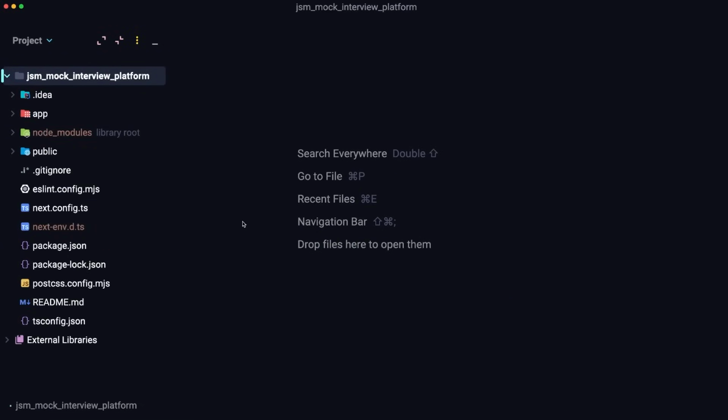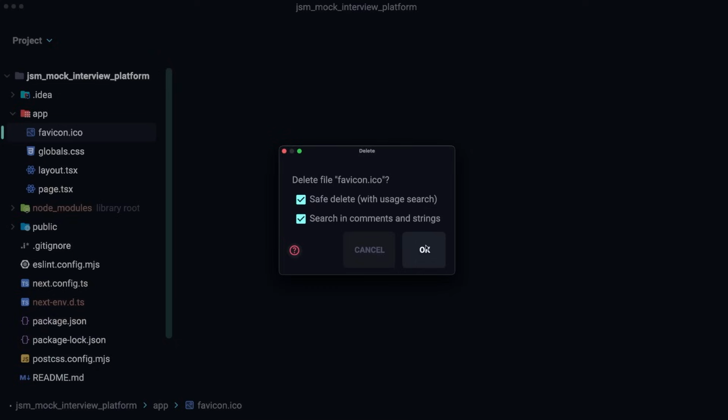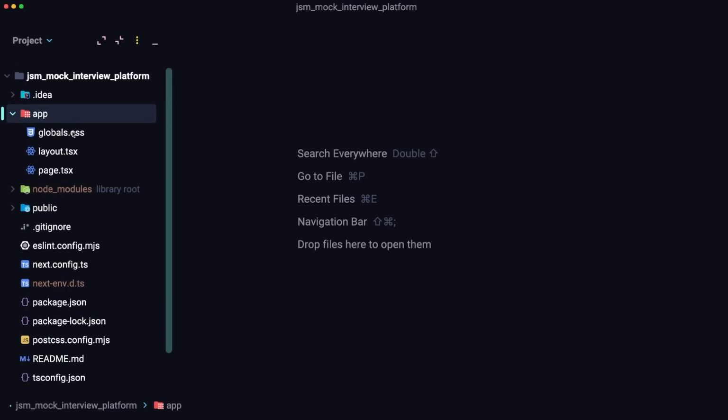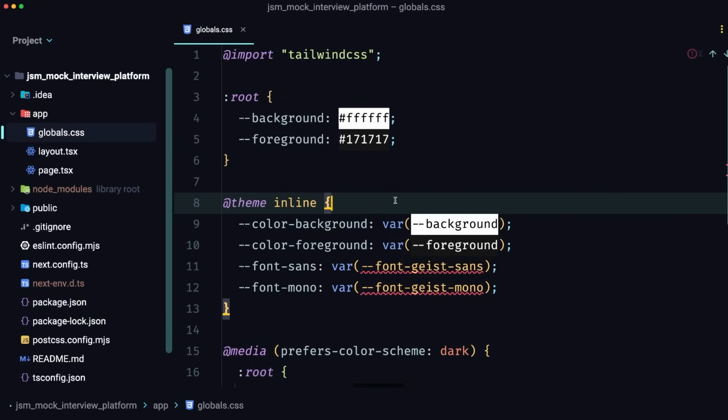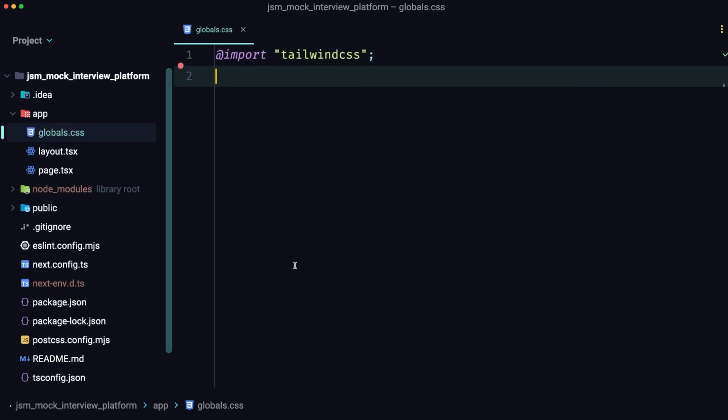I want to make sure that we start from scratch, so we want to clean up some of the files and folders that we have right here. Specifically, let's start by cleaning up our favicon by deleting it, and also modifying the globals.css by removing all the default code besides the import of Tailwind CSS. We definitely want to keep that at the top.